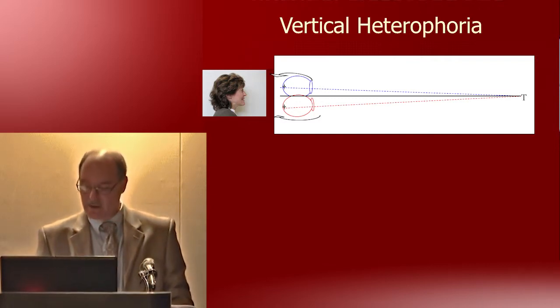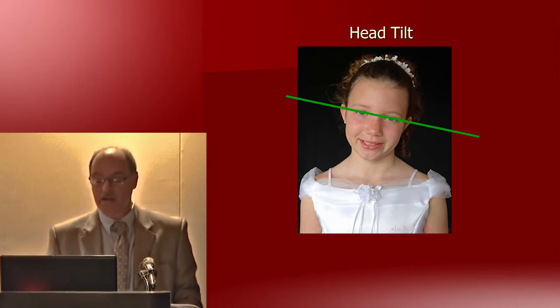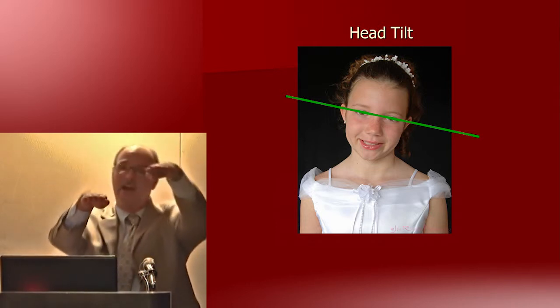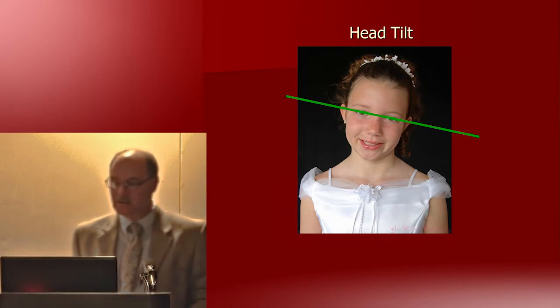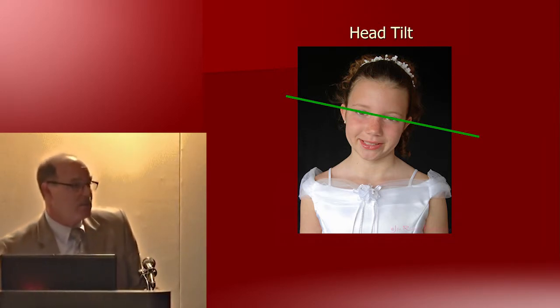So there's a second compensatory mechanism. Second compensatory mechanism is a head tilt. So if you have one eye that's literally aimed slightly higher than the other, wouldn't it make sense just to tilt your head to try and realign things? Well, it turns out that works. And that's exactly what they're doing. And that's why they tilt their head, because there is no other reason.